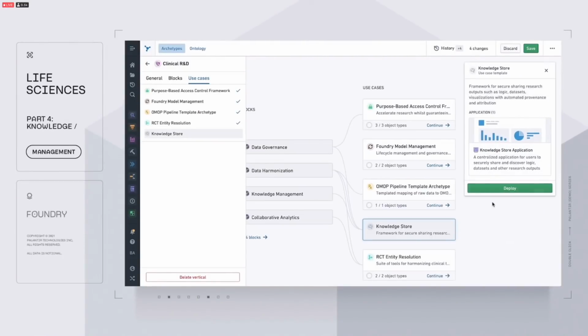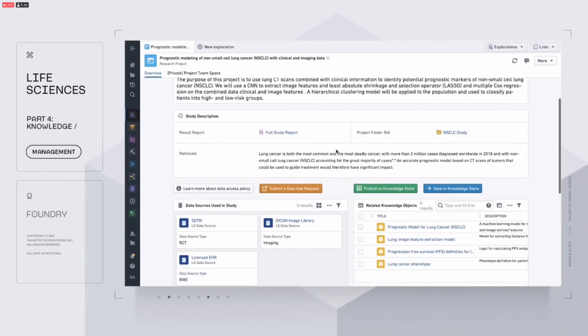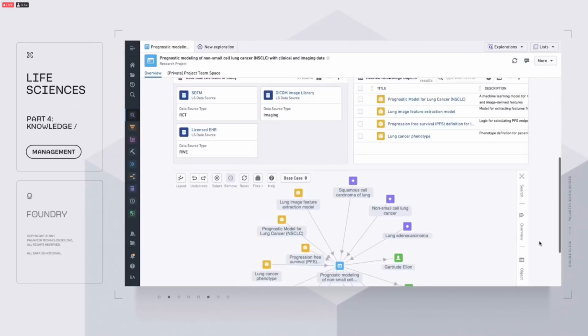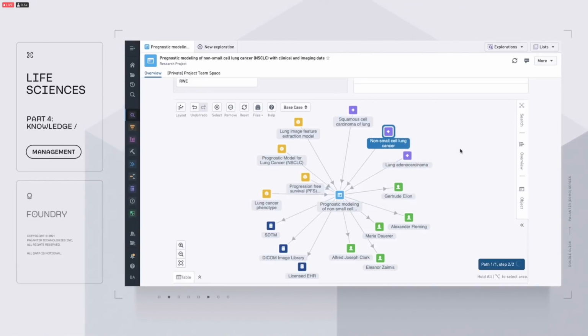Once the knowledge store archetype is deployed, all projects are set up with a homepage for collaborators. In our example, this shows the objective of my study, data I used, and links to the models I developed. We want to make sharing as low cost as possible. My study is automatically registered as a new node on my institution's knowledge graph, and linked to the metadata that might help future researchers discover it. I can use the same framework to search for ongoing research that might accelerate my own.